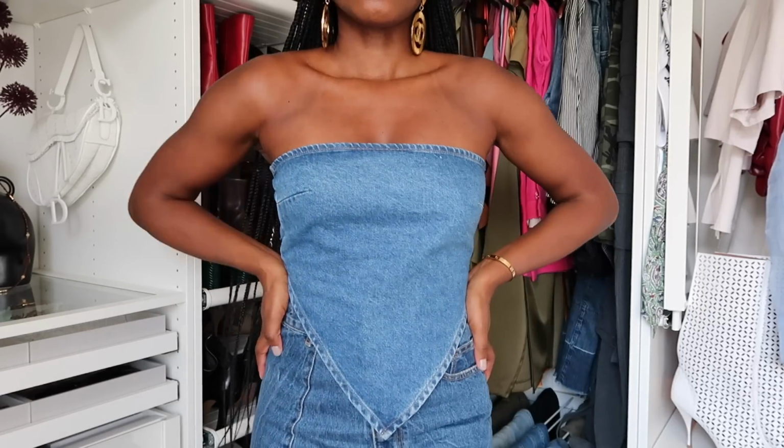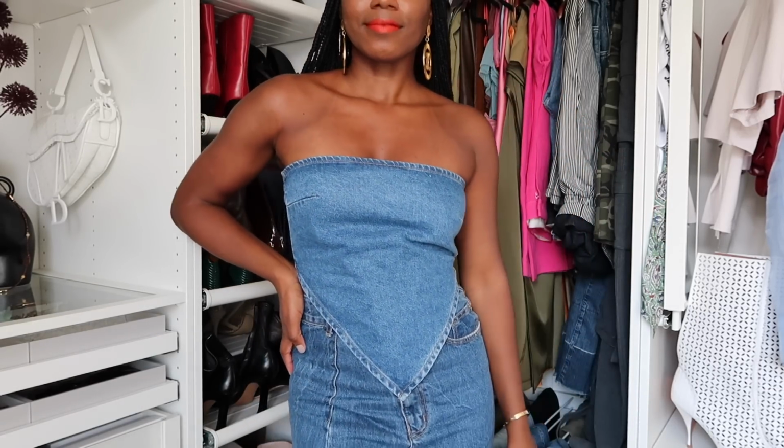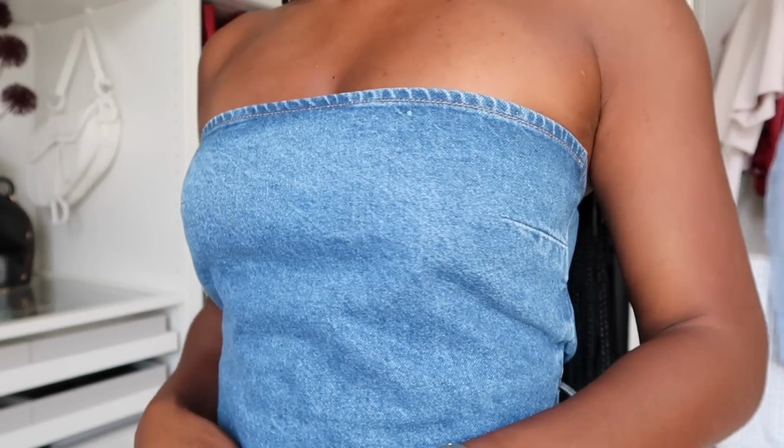Alright guys, so I thought I would have a little fun with my outfit of the day. I'm wearing this all denim look. This top is actually from, I believe, Boohoo. It's either from Boohoo or Nasty Gal, and it is a handkerchief denim top that zips up the back. I absolutely love this. I also have it in a cream denim. If it's still available, I'll link it down below. You guys know how I feel about denim.